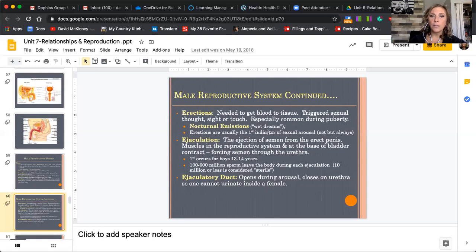Nocturnal emissions are wet dreams. That means ejaculation happens during sleep, and it's especially common during puberty. Ejaculation is the ejection of semen from an erect penis. Muscles in the reproductive system and the base of the bladder contract and cause semen to be forced out through the urethra. First ejaculations typically happen around puberty for boys. And with each ejaculation, there's about 100 to 600 million sperm cells that leave the body. And if a male has 10 million or less, he is considered sterile, meaning he cannot have kids the natural way anyway.